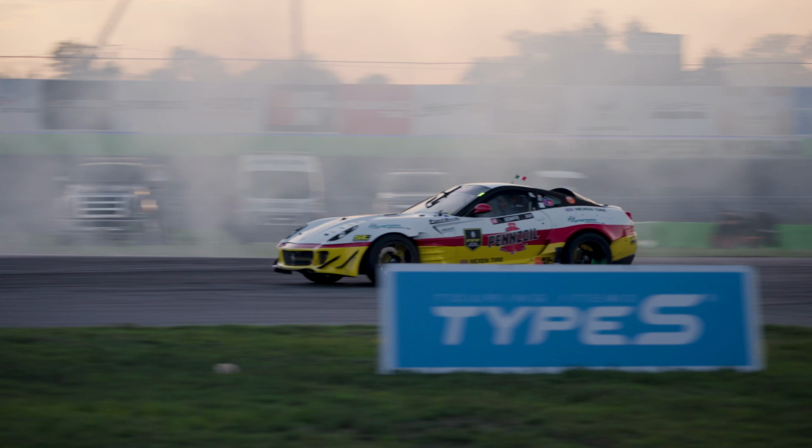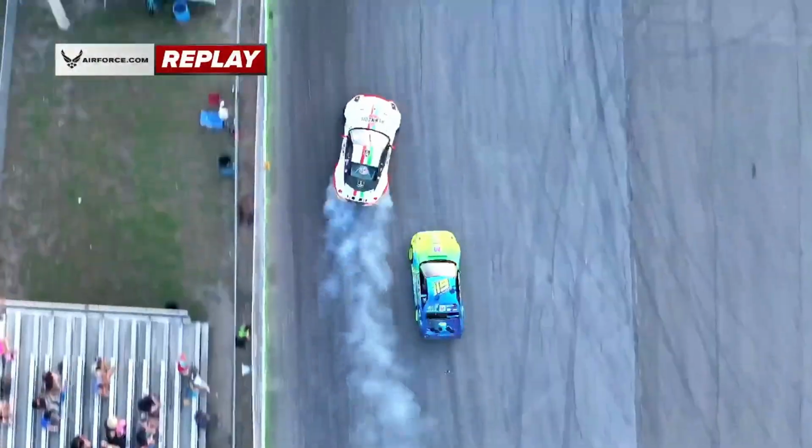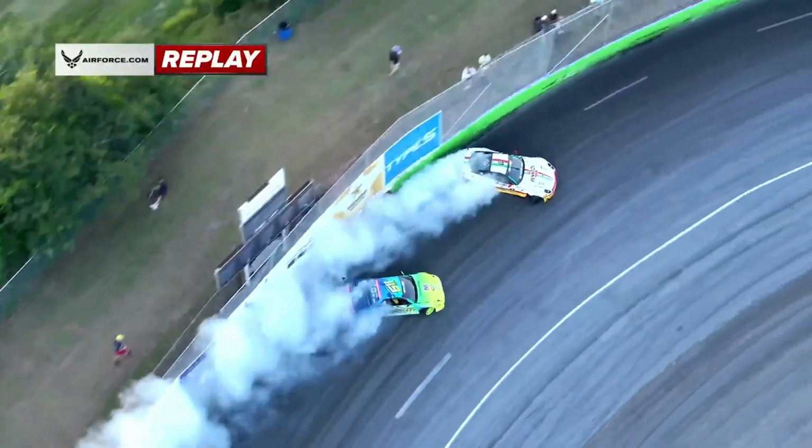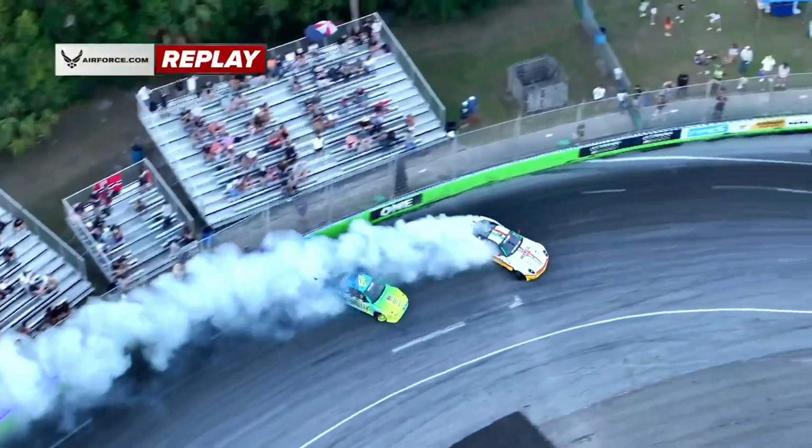All joking aside, that seemed like it was a one formula drift. So it will be a deficit there a little bit for him. But walk us through it. Yeah. So Fede off the cut here, doing a good job. Could be slightly higher up the bank. The judges really want them about that proximity there.